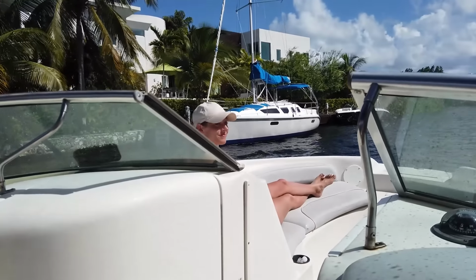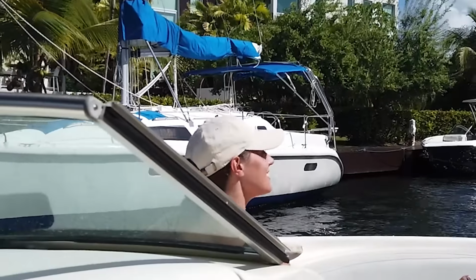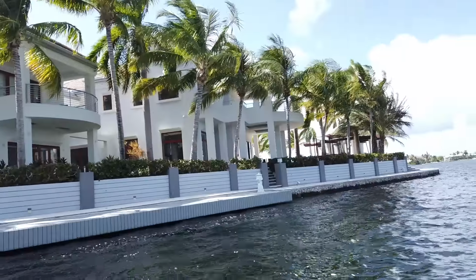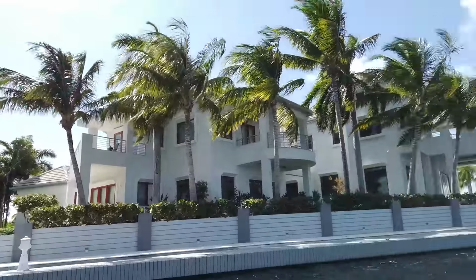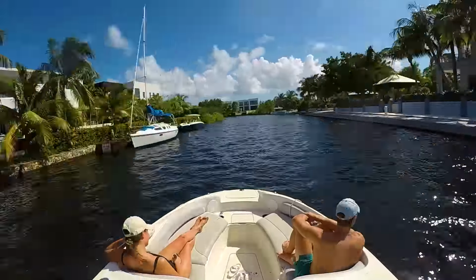Where we'll eventually have a home. Maybe not. Oh, Ashley turned around with that one. Ashley, do you agree? Yeah. We'll probably be buying this place in like a year or two. Probably coming in at $35 million.